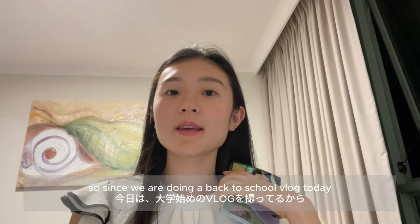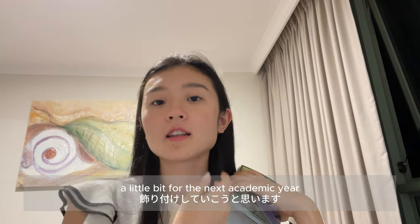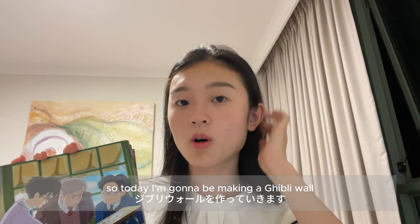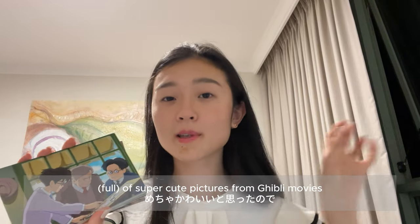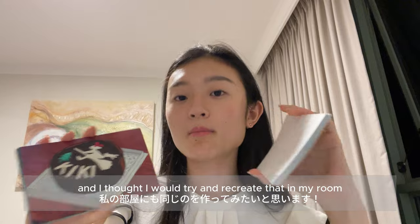Since we are doing a back to school vlog today, I thought I would try and decorate my desk area a little bit for the next academic year. So today I'm gonna be making a Ghibli wall. I went to the Ghibli park in Japan a couple months ago with my family, and I saw this wall of super cute pictures from Ghibli movies, and I thought I would try and recreate that in my room.